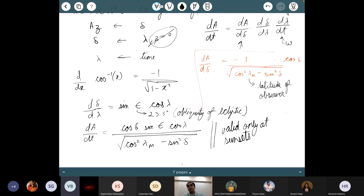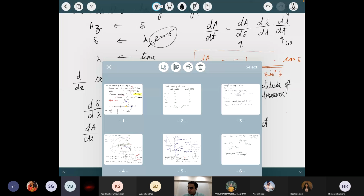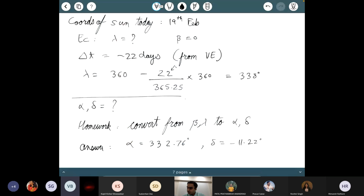At first approximation, it may even appear like a sine wave, but it isn't exactly a sine wave. Okay, so I've run through a long problem here, but I really would like you to do two things specifically. First is the homework problem that I mentioned in between, where you convert this array deck into lambda and beta. You should solve this homework problem.